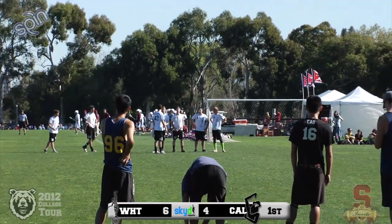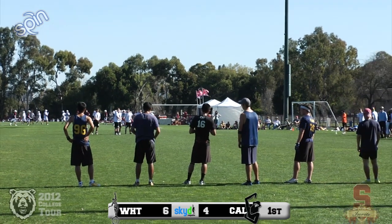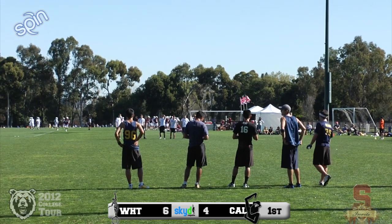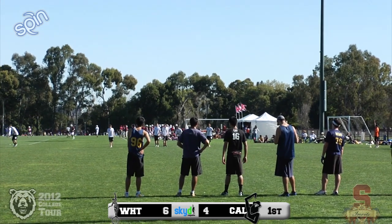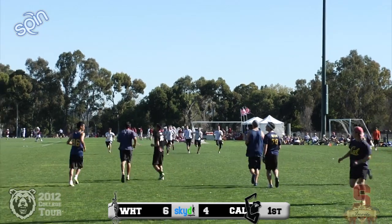Cal's offensive line stays the same after that Whitman break. We have Charles Cal, James Pollard on the field. Pollard in the 4 position has been doing a lot of work for this Cal team that is having a breakout season. Only one loss so far this season on a Universe Point loss to Dartmouth at Pres Day Classic.